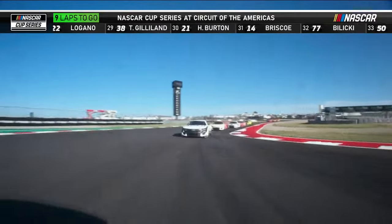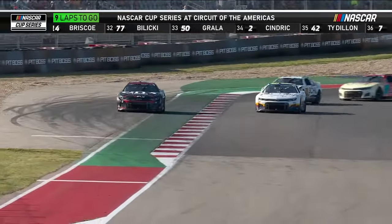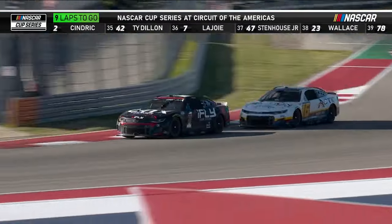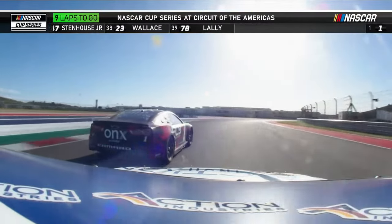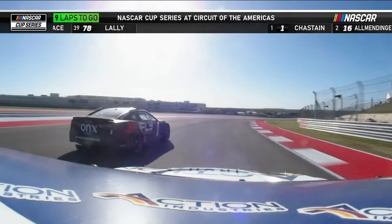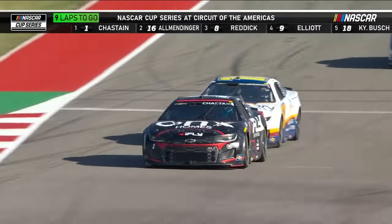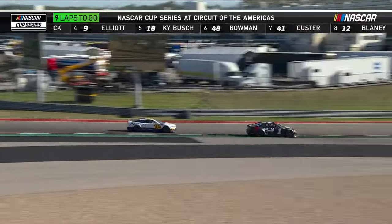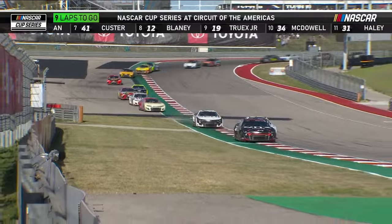Get him in that mirror. That's what A.J. Allmendinger's trying to do. Push him as hard as you can. Get him looking in that mirror. Force him into a mistake. Get in his mirror, get in his head. Exactly. Yeah, it's hard to focus on your marks in front of you when you're looking in the mirror, looking behind you. And how do you get it in the mirror? Doing exactly what he's doing right there, looking the inside, getting way out of his sight. That way he's looking way unfamiliar territory in that mirror, trying to make a mistake.